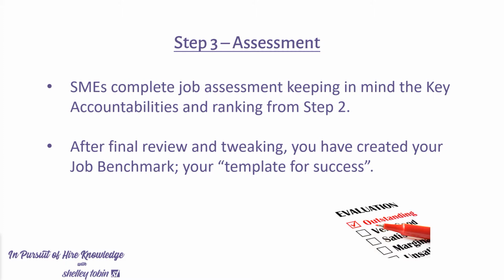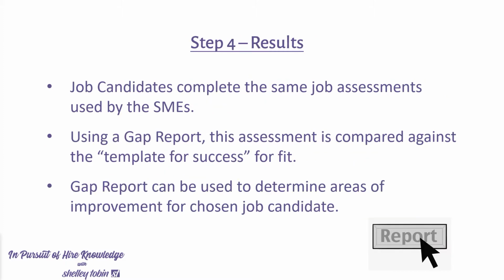In Step 4, we have our job candidates complete the same assessment used by the SMEs to create the job benchmark. Using a gap report, we are able to tell how this job candidate compares against the template for success. This helps tremendously in determining if this job candidate would be successful in all 3 of the areas discussed at the beginning, including job requirements, the working environment, and the company culture.